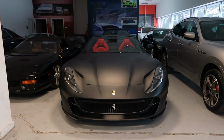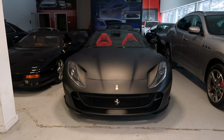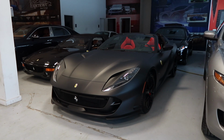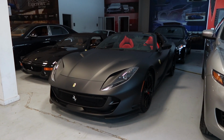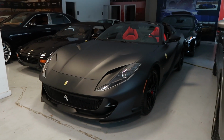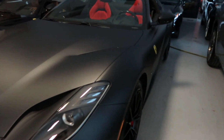Ferrari claims the GTS should reach 60 miles per hour about a tenth of a second behind the Superfast, because of the chassis reinforcements that make the convertible an estimated 265 pounds heavier than the coupe. Standard on both the 812 Superfast and 812 GTS is side slip control, a technology that allows you to really push this car without it punching back. So it's clear that this car is very technologically advanced, and it seems like a lot of fun to drive, especially with the roof down, but I can't figure out if this is matte black or matte blue.